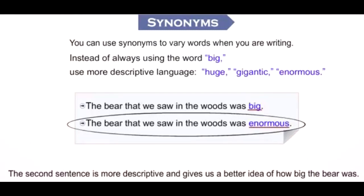You can use synonyms to vary words when you are writing. For example, instead of always using the word big, you can use more descriptive language like huge, gigantic, enormous. Observe here in our two sentences for you to better understand. So the first sentence, the bear that we saw in the woods was big.